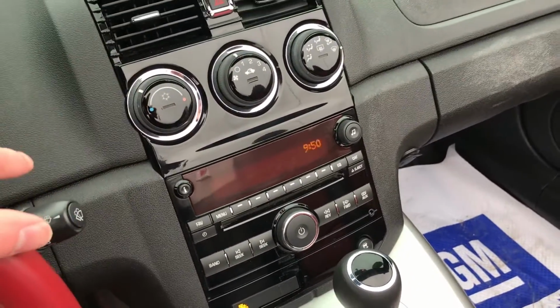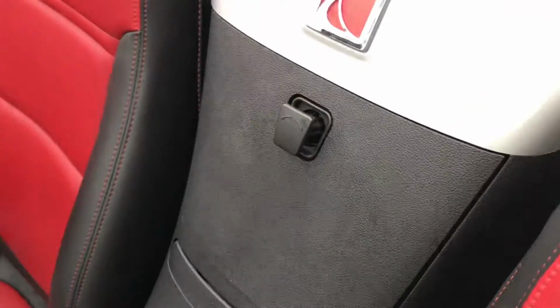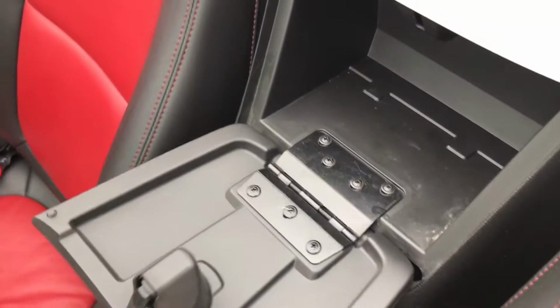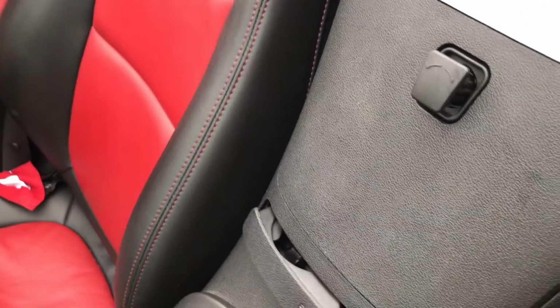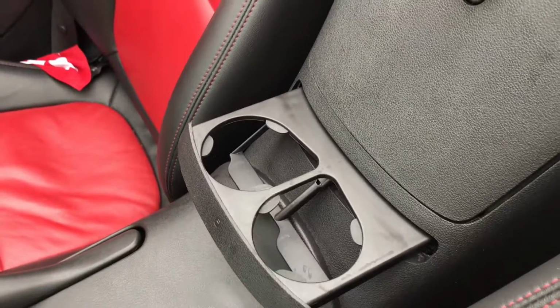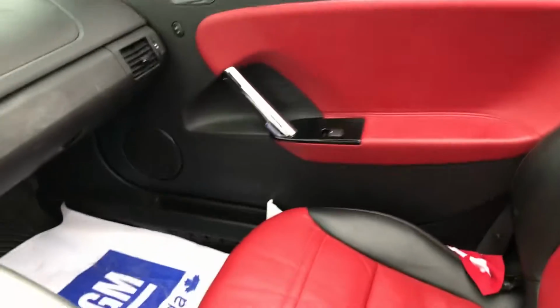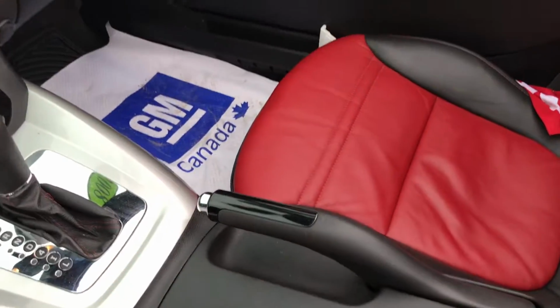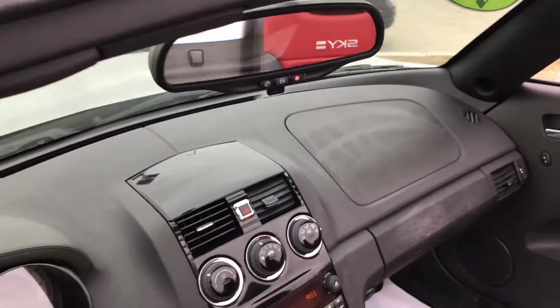Now your climate controls are located just up top, automatic transmission down below, and then you do have an interesting storage feature right here in between the two seats. You're able to store quite a few items down here, and you've also got the cup holders that are going to slide right out from within the panel. Now other than that, you do have your parking brake down below, and then you're going to find your OnStar buttons right here on the rear view mirror.